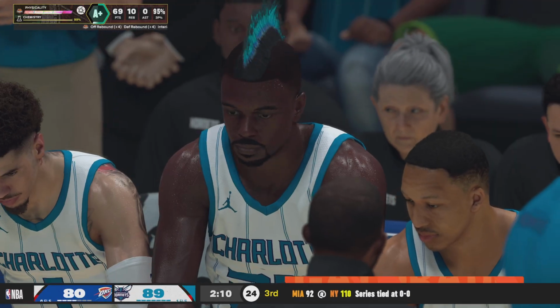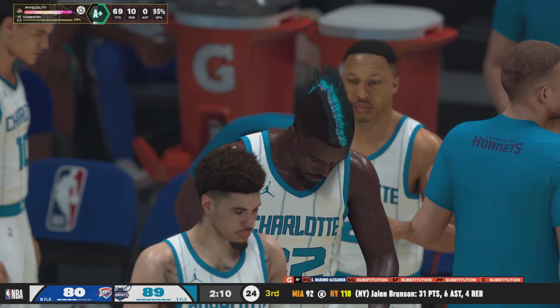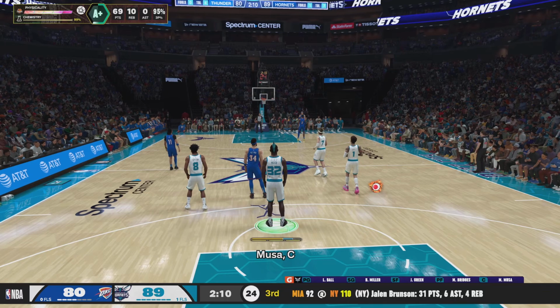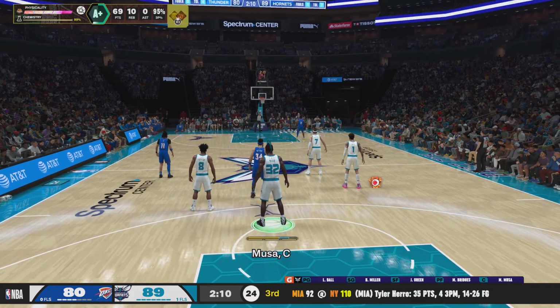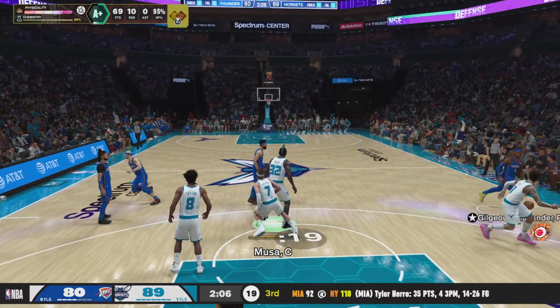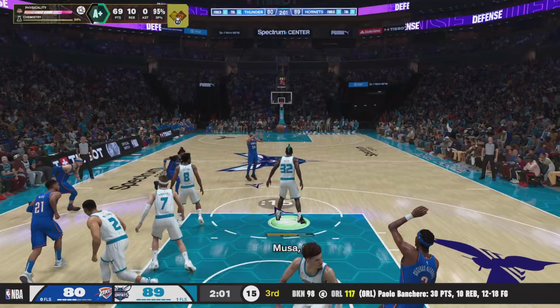Changes for Charlotte. Williams, he's checked in for Bridges. Knipple comes in for Green, and it's Collin Sexton in for Brandon Miller. And a new group getting ready for Oklahoma City. Williams, he's checked in for Hartenstein. Aaron Wiggins comes in for Holmgren. Alex Caruso, he's checked in for Williams. And it's Isaiah Joe in for Dort.